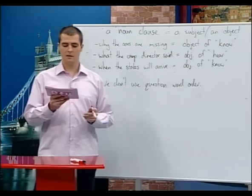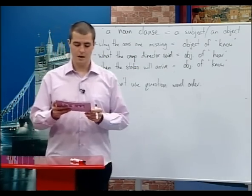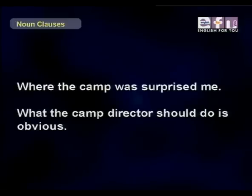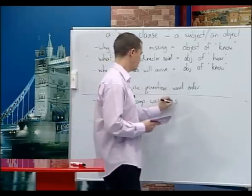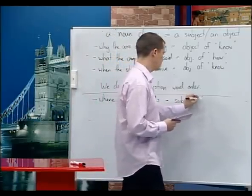Let's look at some sentences where the noun clause is used as a subject now. Where the camp was surprised me. What the camp director should do is obvious. In the first sentence, this is a noun clause, and in this sentence, it's the subject. It comes before the verb surprise. Where the camp was surprised me. This is our subject of the verb surprise.